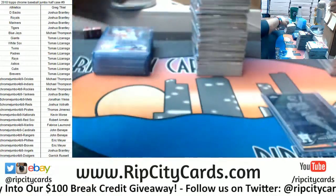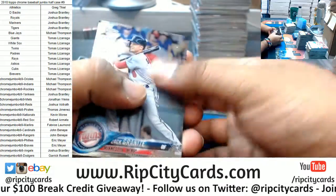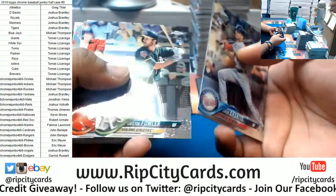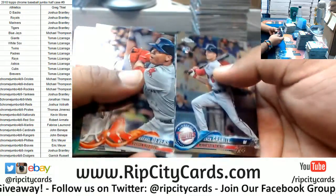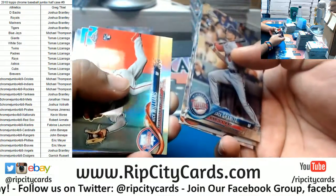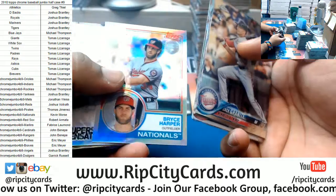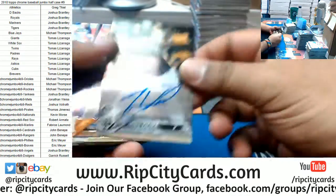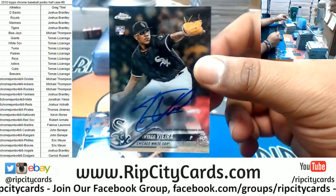Alrighty. Let's see what we got. Good luck, y'all. Especially those without a hit. Granite Twins rookie. The Monaco White Sox rookie. Fowler A's rookie. Davis Red Sox rookie. Lucas Sims Braves rookie. Nick Williams Phillies rookie. Harper Nationals insert. Trout Angels insert. Thiago Vieira of the White Sox with the rookie auto.